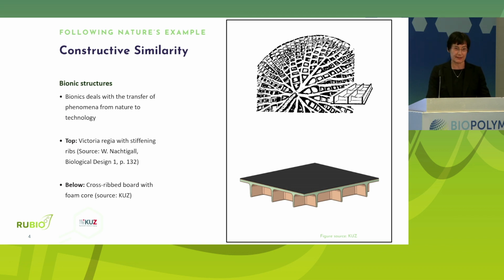I start with a little introduction in bionic construction. The first example you see in the figure above is the backside of Victoria regia, the tropic water lily. The ribs on its backside provide stability and stiffness for the plant, and the little cells inside the ribs are filled with air and provide buoyancy.